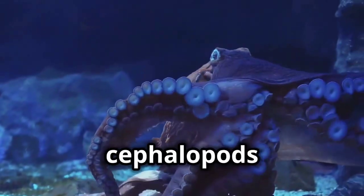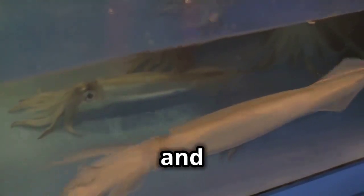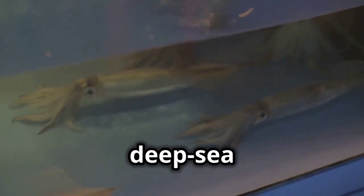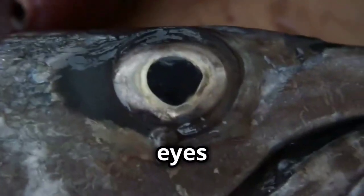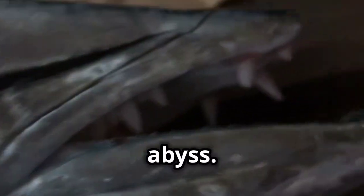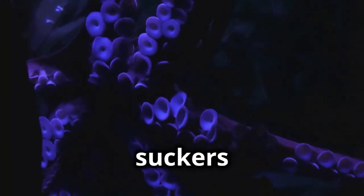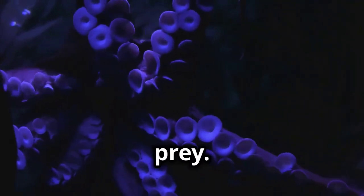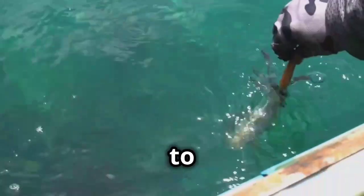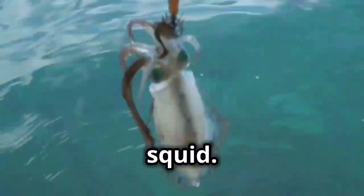The giant squid is another deep-sea marvel. These colossal cephalopods can grow up to 13 meters, or 43 feet in length, and have large eyes, the largest in the animal kingdom, adapted to the dark, deep-sea environment. The giant squid's eyes are thought to be as large as basketballs, helping it detect the faintest of light in the abyss. Most giant squids have 8 long arms and 2 longer tentacles, equipped with suckers and hooks for capturing prey. They use their powerful beak to tear apart their food, which primarily consists of deep-sea fish and other squid.